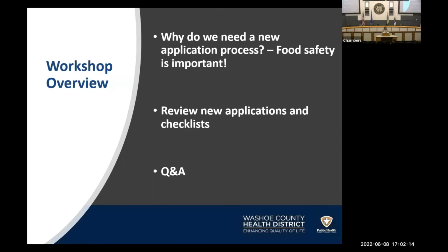Before I hand it off to Mia, I do want to acknowledge the great work that the team did on this application. We put it together in a short period of time, and we are rolling it out starting July 1st. I want to highlight a couple of things I know are probably important to you. One is that this is not a fee workshop, so we aren't going to be discussing fees. We're not proposing to change fees. This is really just the application process.